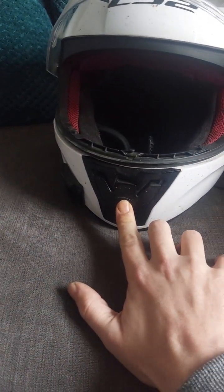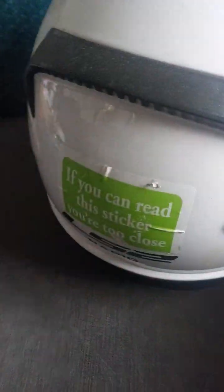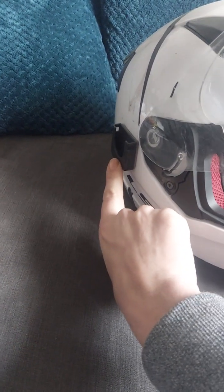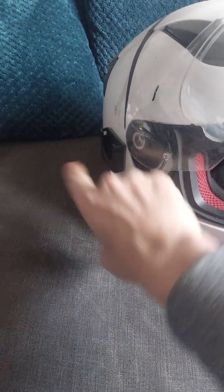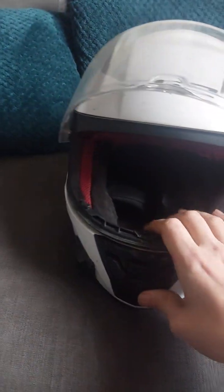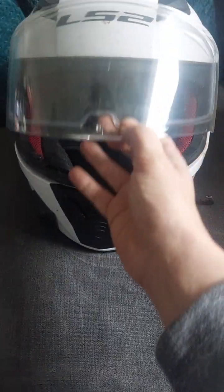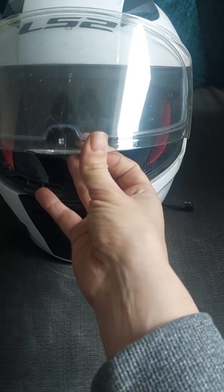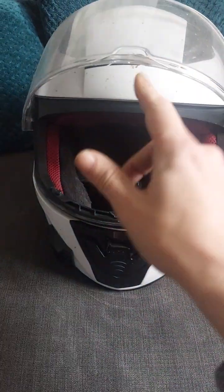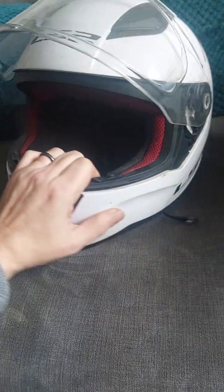Again, we've got a vent at the front, 2 vents up the top, and an exhaust vent at the back. Got my mount for my camera. With this one, I have to go in from the top down. That's just the way I'd put it in. This doesn't have an internal visor, but it does have the pin lock in there. Again, could do with a new one. This helmet is absolutely filthy. It's got so many bug splatters all over it. But yeah, it is what it is.